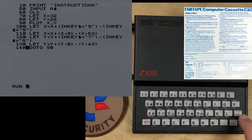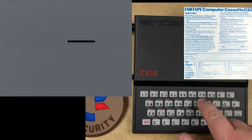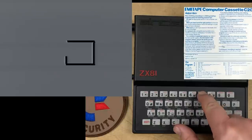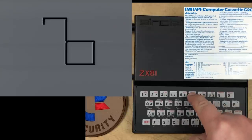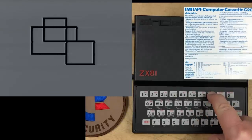I press the run button and enter. Instructions? Yes. Okay, and it's just waiting for us to press a key. And there's a dot. And press 8. Yay! And down. And left. Go, go, go. And up. Up, up, up. All the directions work. Ooh, it's glitching out. That just happens sometimes. I think it's just having trouble processing the input in the program. And cursor right. So it's kind of offset there or something. That is just some sort of geometric pattern for you.